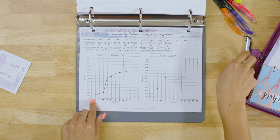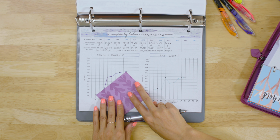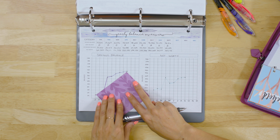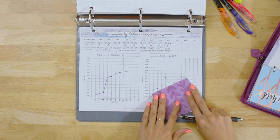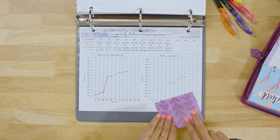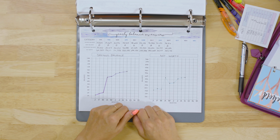You can see if we took this piece of paper here and drew a line from start to end, I'm getting a steady increase here, and same with my net worth. This is just great to see in a yearly way in graph form. This is my full budget recap for September.